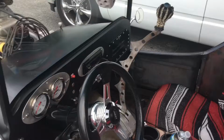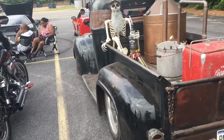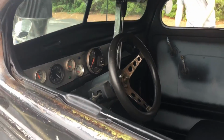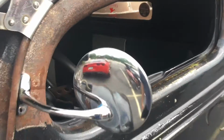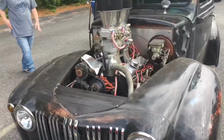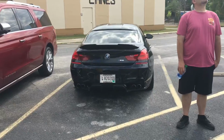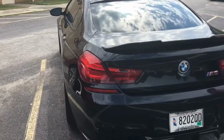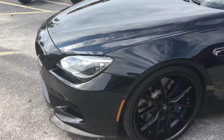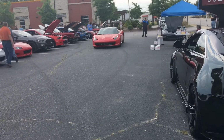Look at that shifter. It's crazy. Sorry. This baby rolling in, M6. '58 rolling through in Ferrari red.